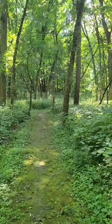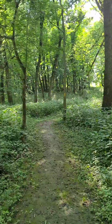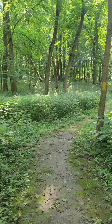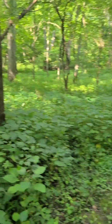Overall feedback. Parking, there's not much, but I don't think you're going to ever have a problem. This place isn't too busy. Quality of the trail. Definitely some room for improvement. I think if the weeds could get matted down, at least 3 or 4 foot wide the whole way, that would probably help out quite a bit.